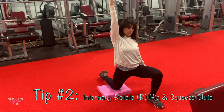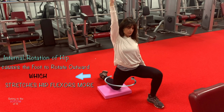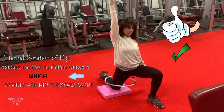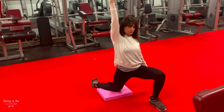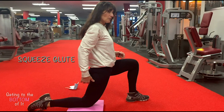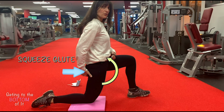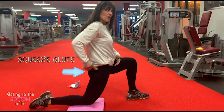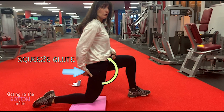Tip number 2, move your back leg outward and squeeze your glute. If you rotate your back foot outward, this will internally rotate your right hip and will heighten the stretch. So this is how the lower leg should look if you want an increased or heightened stretch of the hip flexor, the front of the thigh. Also, if you squeeze your right glute in this case, it promotes reciprocal inhibition, which is a fancy way of saying it causes the opposite muscle, the hip flexors, to relax.